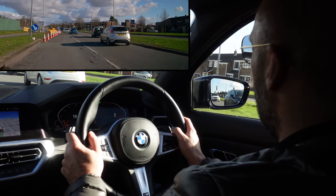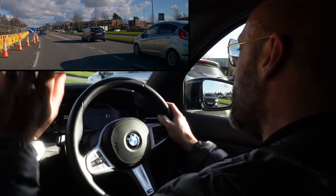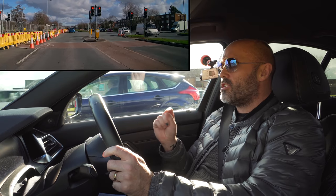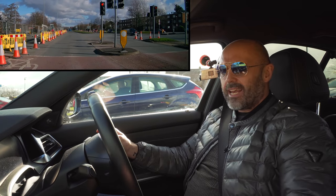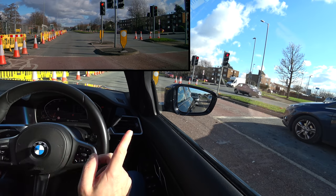Is this taxi going to hold back again? He's dropping away so we can see the full width. Perfect. Thank you again, buddy. So you can't just stare in this right mirror when you're trying to get out. You've got to be looking there and in front, there and in front, there and in front.